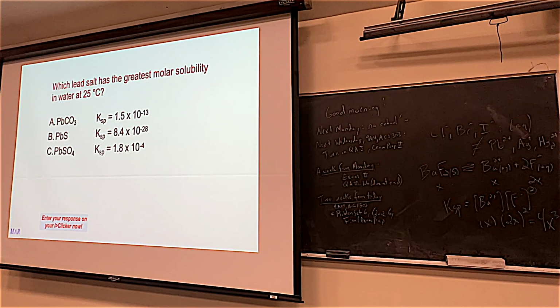In the barium fluoride example, we saw that the KSP and the solubility X were related by 4X cubed equals KSP. And that's what you get when you have 1 cation and 2 anions, or 2 cations and 1 anion, stuff like that. So we have KSP; we technically don't have solubility here, but if you wanted to find solubility, lead and carbonate are 1-to-1. So we'd have X moles of lead and X moles of carbonate. KSP would equal X squared, and you could find X, the solubility, by taking the square root of KSP.